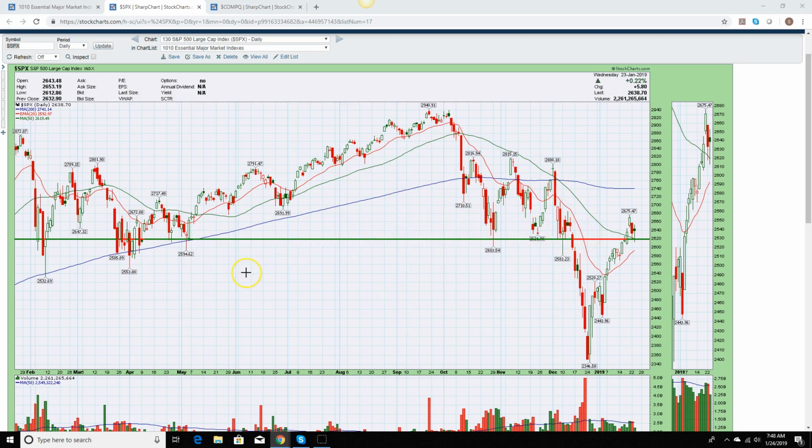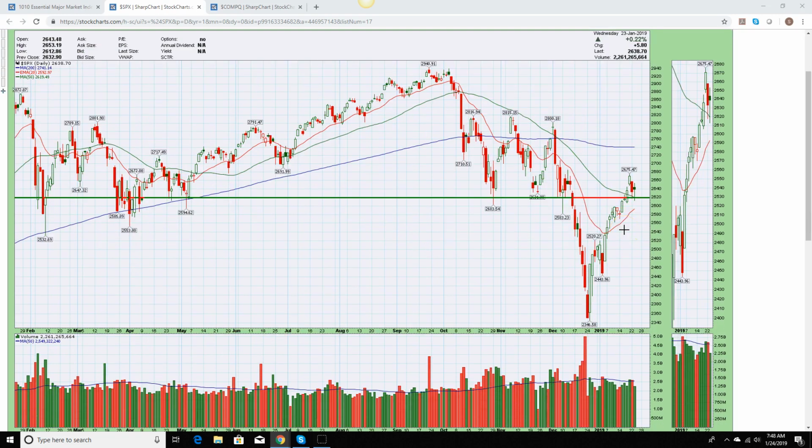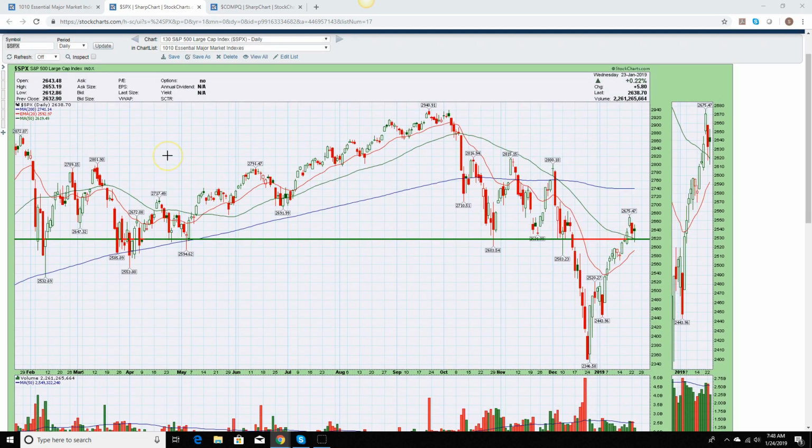Not a whole lot has changed since last week, although we're starting to see a little bit more tugging and pulling on this rally. So, let's dive right into it and start with the S&P 500.